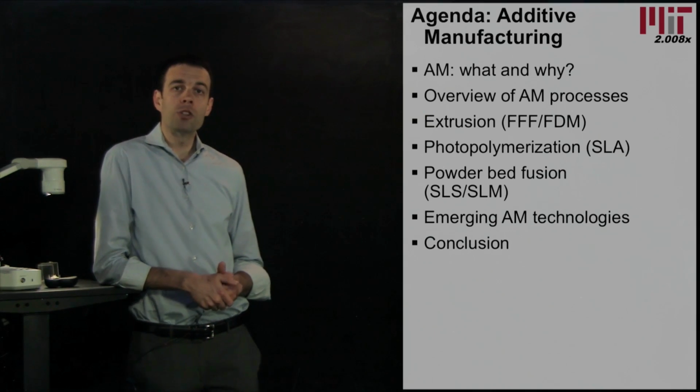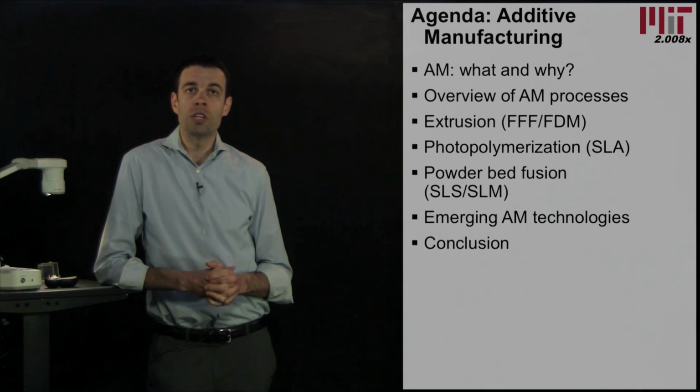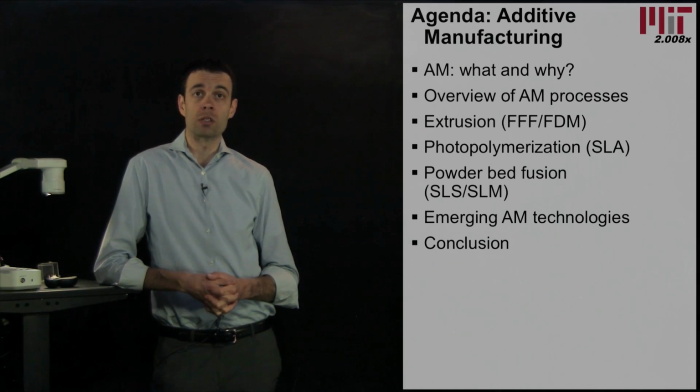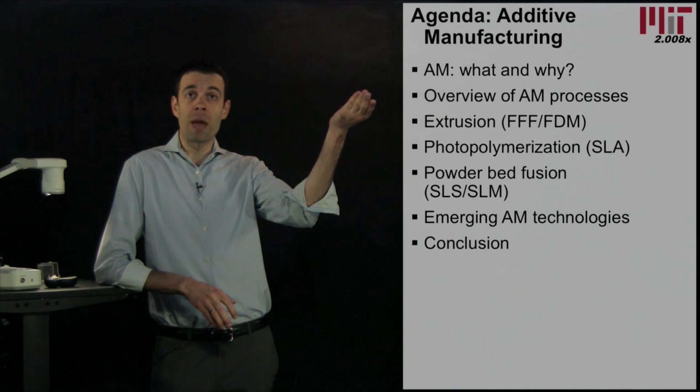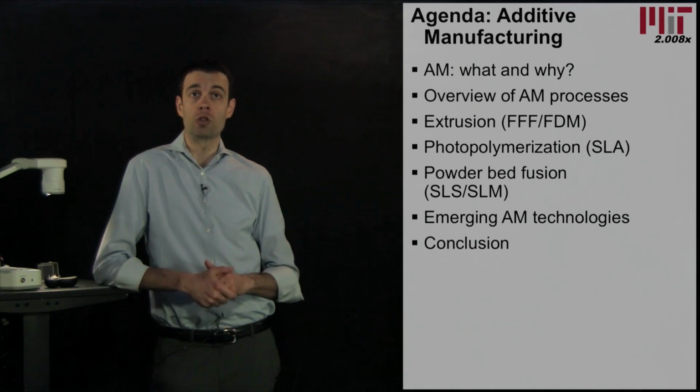So as we go through this module, here's the chapters we're going to present. First, I'll talk in more detail of what you can actually make using additive manufacturing and why it's so important. Then we'll present an overview of the major additive manufacturing processes, of which there are more than we can address.